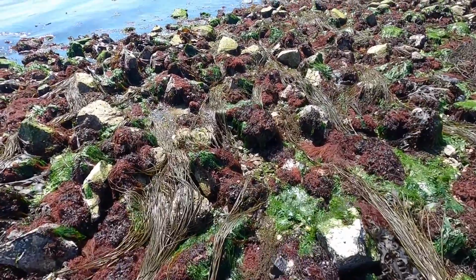I've been trying really hard to find an octopus for the last year. I still haven't found one yet. I'd love to find an octopus. I probably wouldn't eat it, but just to actually find one would be cool.